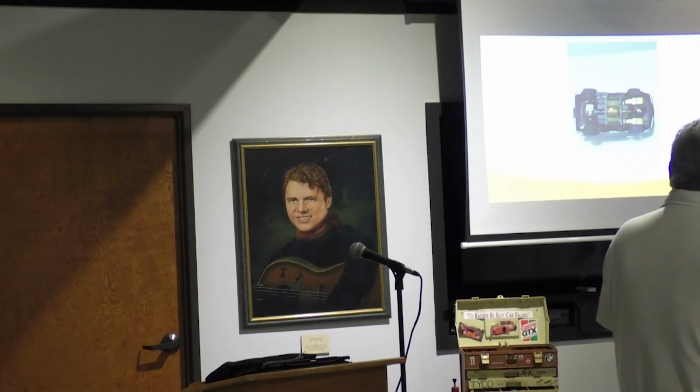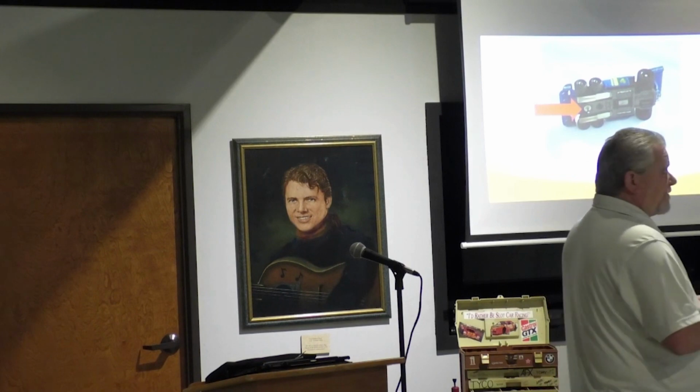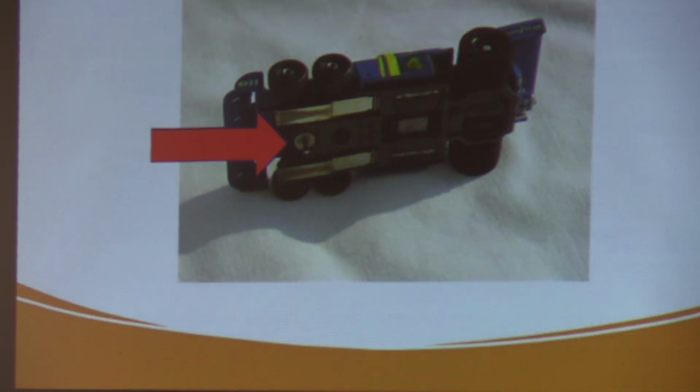So let me see if we can go through the next one, make sure I'm punching. So you can see the guide pin right here that's on all cars. They either make them out of metal, steel or aluminum, or they make them out of plastic. Of course, plastic you can see can break. The aluminum ones break. I lost a big race one time because my guide pin broke off. So I started putting steel in all of them after that, and it tends to stay together a little bit better.